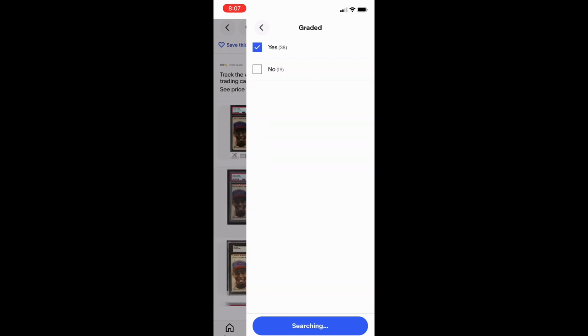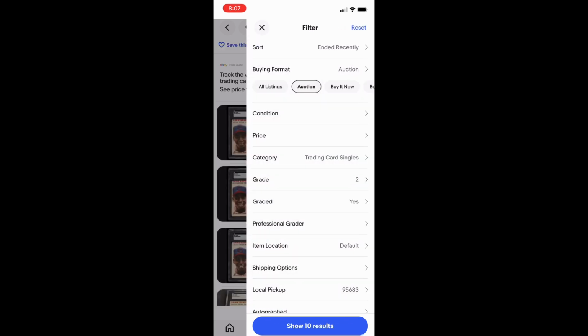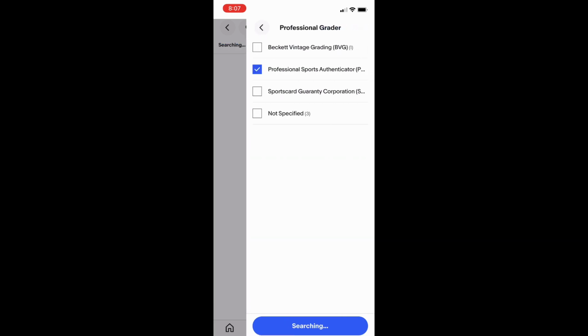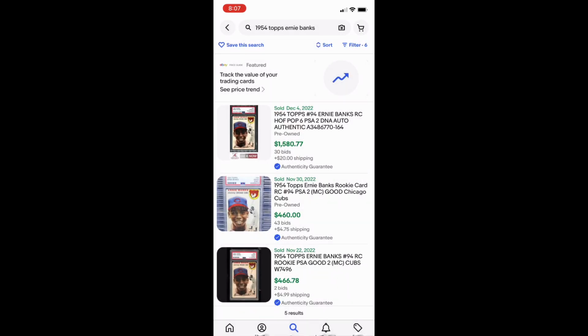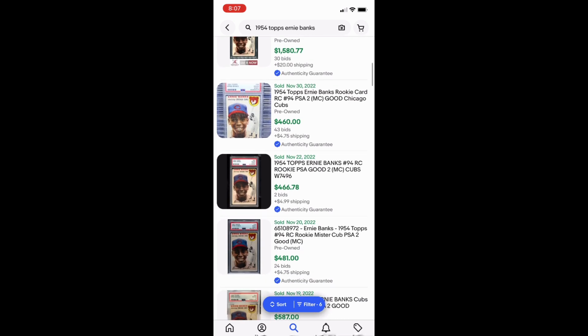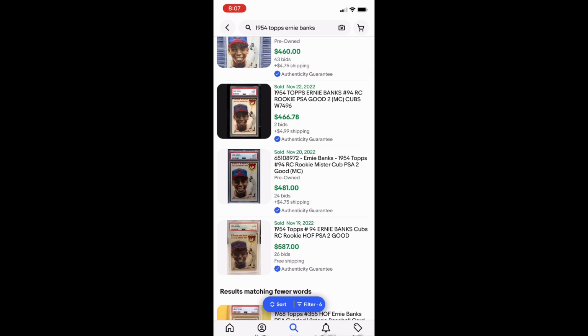One of the issues I have with a lot of the apps out there is they look at buy it nows and auctions. So I changed it to PSA and 2 grades. And you'll see now what I'm getting are just the PSA and 2 grades of that Ernie Banks card.